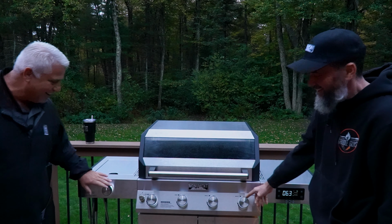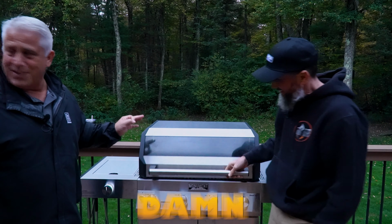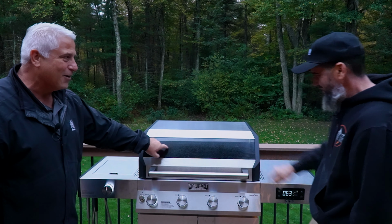I got the lights on. Yeah, we got all this. I mean, just first impression, damn, that's a good looking grill. I've been cooking on it all week, so it is a little dirty on the inside. But look at the window, it's key.